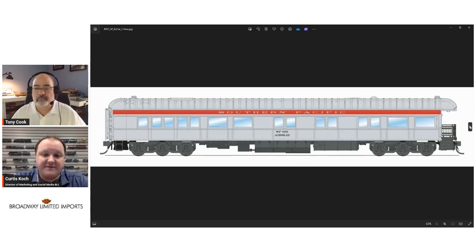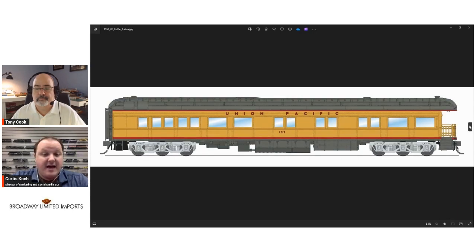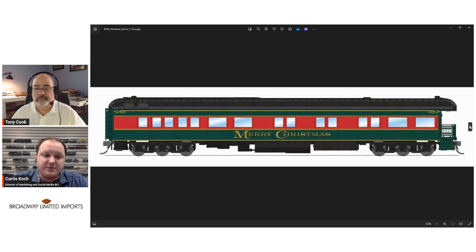But there's a Southern Pacific one there too. And we've got Union Pacific. And then if you have any other railroads that you want to add in, you can always get the painted ones that are unlettered. And we got the Christmas ones too, as you can see there. So neat, we've got the full set coming for you too.